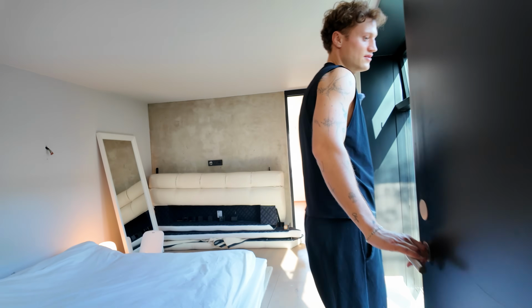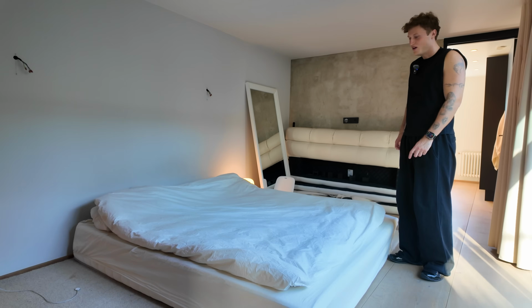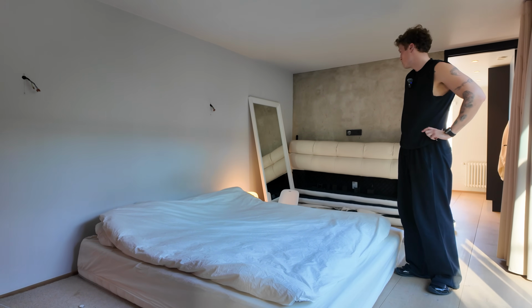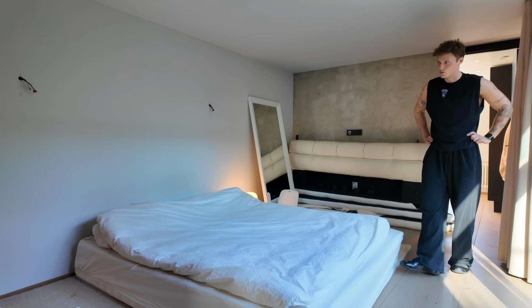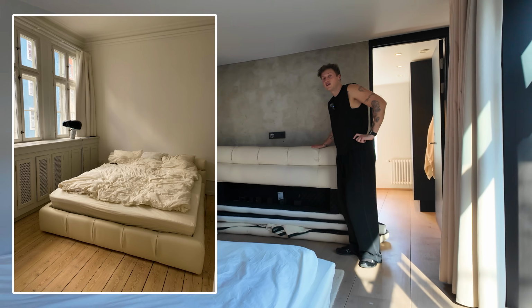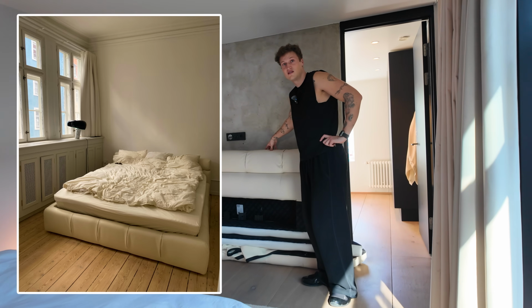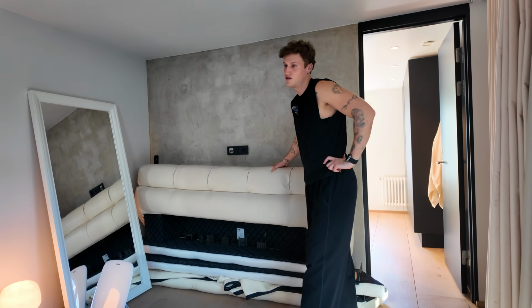Then in here, it's the sleeping area. This is where the magic happens. Right now, I don't have any bed frame, so still a lot of things that I haven't bought yet, but it's really getting there. So this is my old bed frame, which I love and adore. It's probably one of my favorite things I got, but it's unfortunately too big.